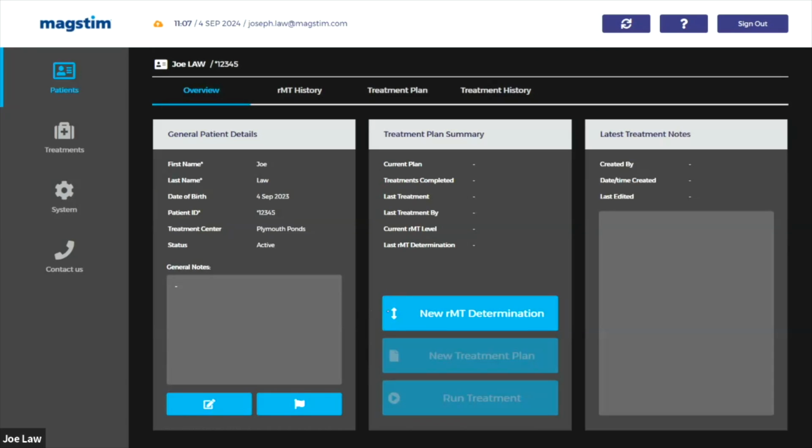So the first button will be new RMT determination, which is the mapping process to determine the dosage needed for that patient and certain scalp landmarks. Once you've done that, we can then assign a treatment plan to that patient or build a treatment plan for that patient, and finally run treatment. You can see that these two buttons at the bottom are grayed out. The reason for that is you have to do the workflow in order. So we have to do a mapping first before we can continue.